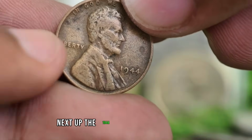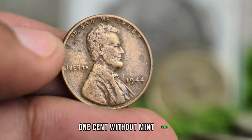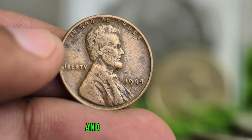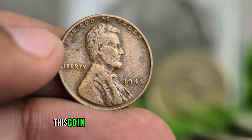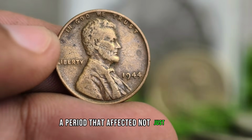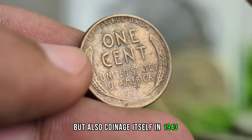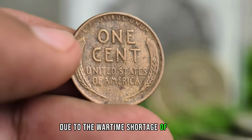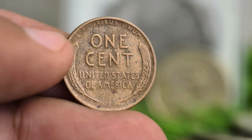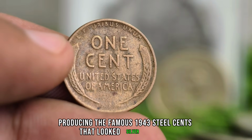Next up, the 1944 United States Abraham Lincoln wheat 1 cent without mint mark is a fascinating story of both historical background and collector surprise. This coin came during the middle of World War II, a period that affected not just people and economies, but also coinage itself. In 1943, due to the wartime shortage of copper, the United States Mint shifted from copper to steel, producing the famous 1943 steel cents that looked silver in color.